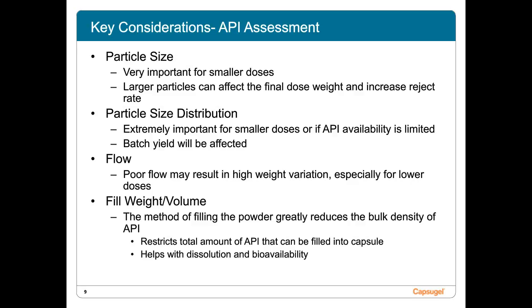Fill weight and volume. The method of filling of the powder greatly reduces the bulk density. It essentially acts as a salt or pepper shaker, and as the API is added to the capsule, the bulk density is reduced greatly. So it does restrict the total amount of API that can be added to a capsule. That's when I spoke earlier about the upper limit of 100 milligrams, that's typically where that comes from. But the method of filling does help with dissolution and bioavailability because the powder is loosely packed into the capsule. When the capsule is added to the body or dissolution vessel, it is readily available.